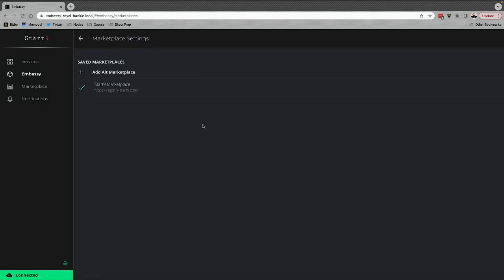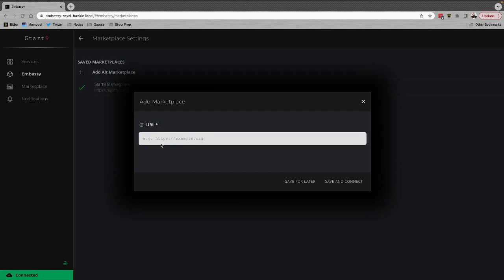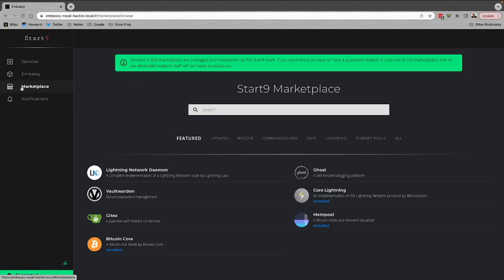Furthermore, the marketplace settings. There is a Start9 marketplace, but you can add alternative marketplaces for anything related to running your own personal server. So what's the point of this? Well, remember at the beginning I was saying that Start9 was trying to make it possible so that they cannot be censored, shut down in any way, shape, or form, and people have full control over their Embassy. Well, this is that. Anybody can create an app marketplace, and then any Start9 Embassy user can add the marketplace here. So all you need is a URL to where that marketplace is located. You save and connect, and then all of a sudden you will have additional options of maybe applications that are not currently available on the Start9 marketplace. Well, hey, now they're available.